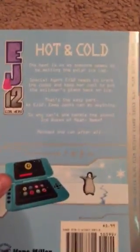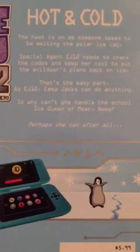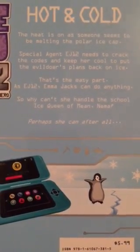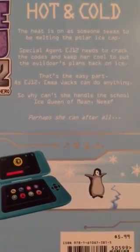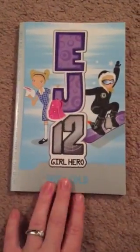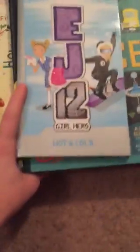126. So this one is Hot and Cold, and this says, the heat is on as someone seems to be melting the polar ice cap. Special Agent EJ12 needs to crack the code and keep her cool to put evildoers' plan back on ice. That's the easy part. As EJ12, Emma Jacks can do anything, so why can't she handle the school ice queen of mean, Nima? Perhaps she can after all. So finding that there's adventure in your everyday average girl at school as well as being a secret agent. So lots of fun there.